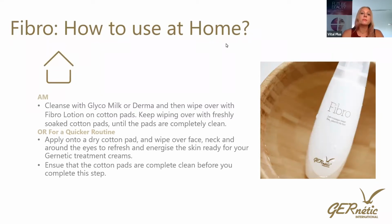Ensure that those clients are completely removing all makeup and wiping over until those cotton pads are clean and there's no makeup or pollution left on them. For a quicker routine, you can apply your Fibro on dry cotton pads and wipe over the face and neck and around the eyes to refresh and energize the skin, ready for your genetic treatment creams. So we can just use the Fibro in the morning just to cleanse off any sweat, those dead skin cells, and the sort of detoxification that's occurred overnight, leaving the skin nice and clean and fresh and ready for your makeup. So ensure that the cotton pads are completely clean before you complete this step.